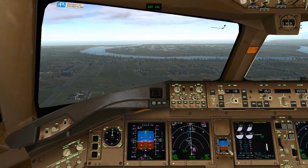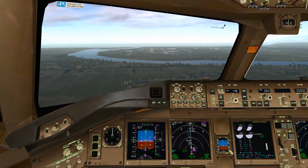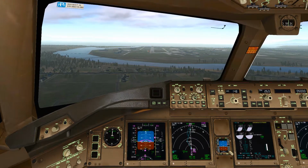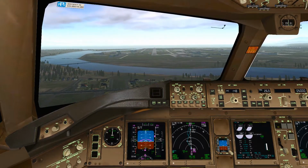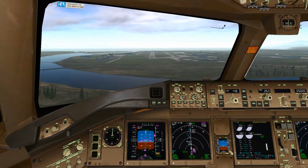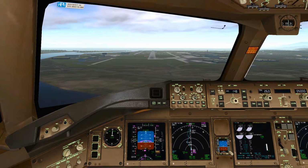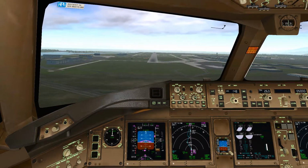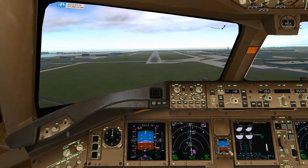Approaching 26 left. There we go. Below the glide slope, which is what I want. Okay, put in a little bit more power. Yeah, it's a little bit too low for my liking. That is definitely quite low for my liking. Oh, my speed. Look at that. Wasn't managing that.